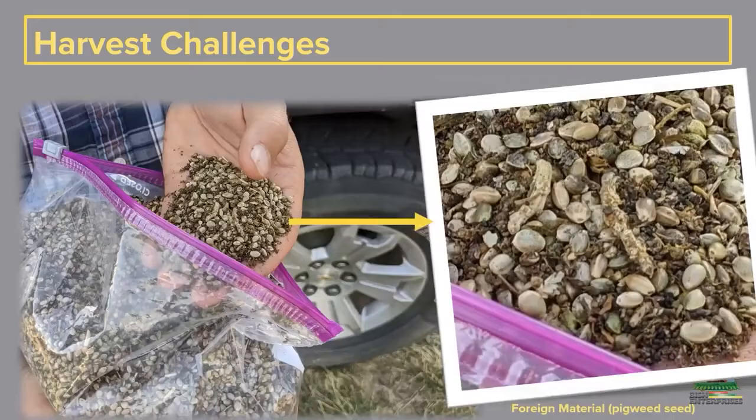Here's another challenge. A lot of people don't realize how important it is to clean your seed. I've got some pictures of this. If you look at this main photo on the left, and then the zoomed in part on the right, I actually thought that the customer had a lot of dirt in the bin. The seed looks very dirty, but as you zoom in on it, what you find out is, yeah, there's some foreign material in there, but it's mainly pigweed seed. So it's really important as we go into drying and storage that you're getting those seeds cleaned before they go into the bin rather than after. It can make a big difference in terms of your dry time and overall quality of product.